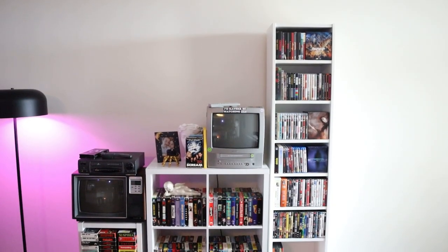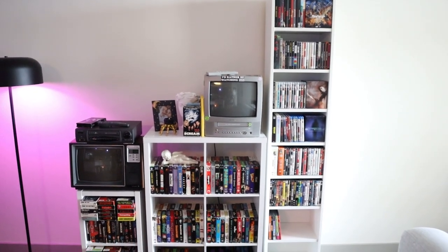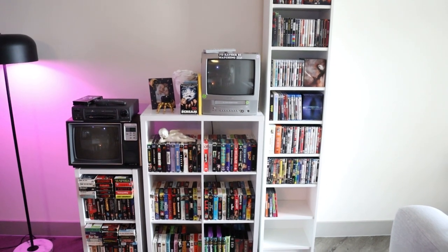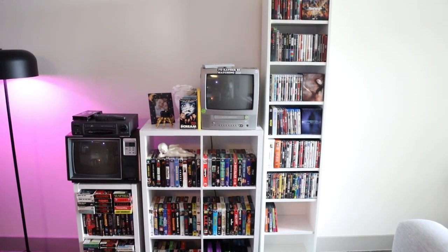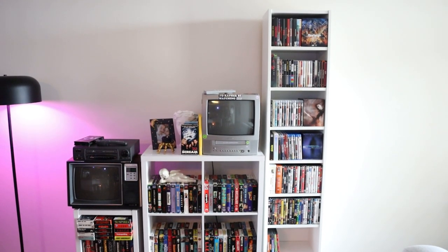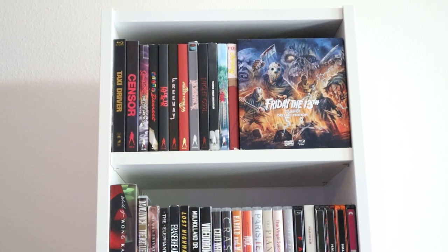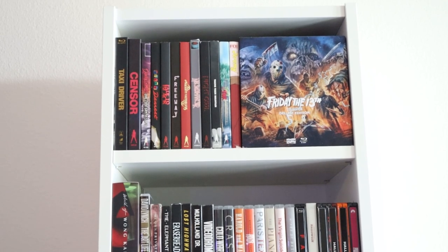So this is how the entire movie collection is looking so far. We have VHS on the left, and then the shelf for my Blu-rays and DVDs that we just organized on the right. So this is how everything looks from afar. Now I'm gonna take you a little closer to each shelf. So we got the top shelf there. We have Vinegar Syndrome and Friday the 13th box set with the addition of Taxi Driver there.